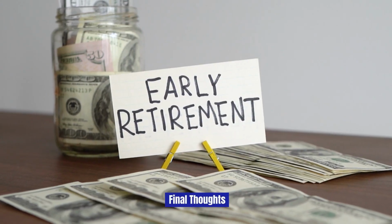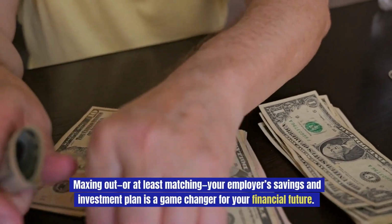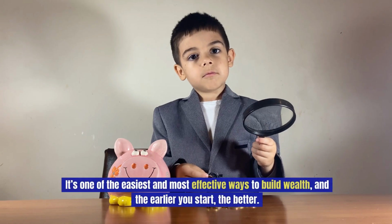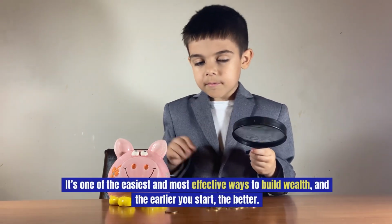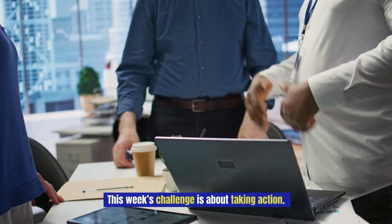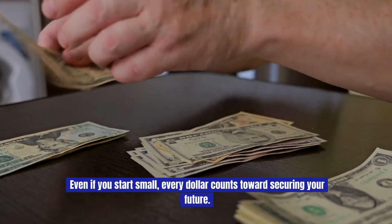Final thoughts. Maxing out, or at least matching, your employer's savings and investment plan is a game changer for your financial future. It's one of the easiest and most effective ways to build wealth, and the earlier you start, the better. This week's challenge is about taking action. Even if you start small, every dollar counts towards securing your future.